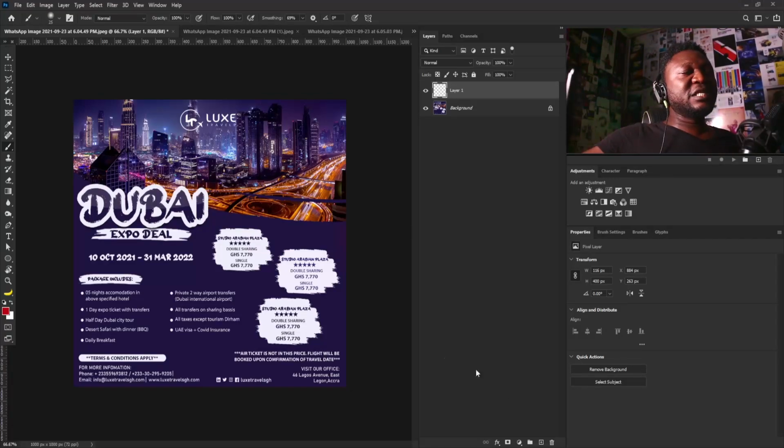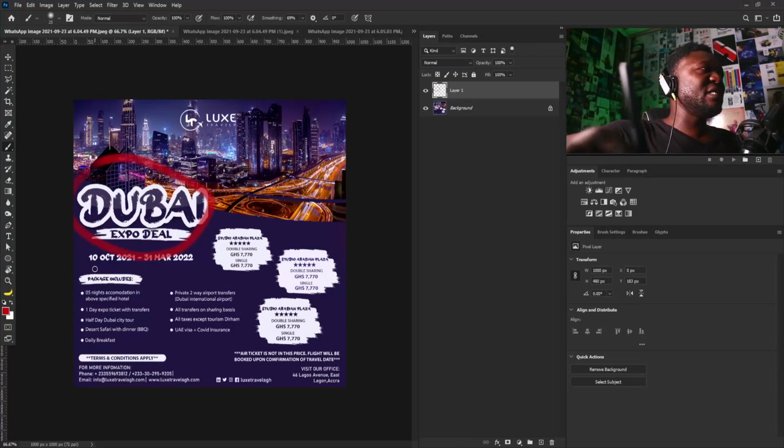And then another thing is the use of font. Fonts like these are not good for corporate design. Whenever you're asked to work on a project like this, play more with sans serif type. Sans serif type are the best fonts for corporate designs. So please don't use fonts like this for your title.